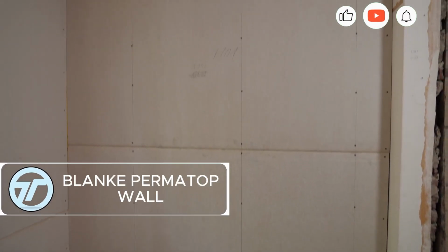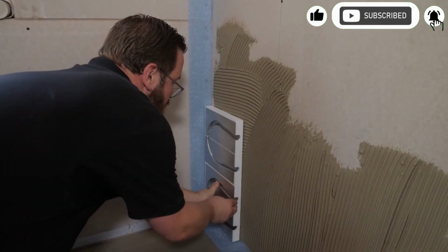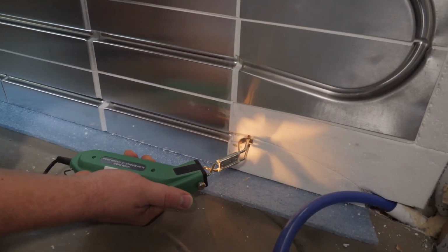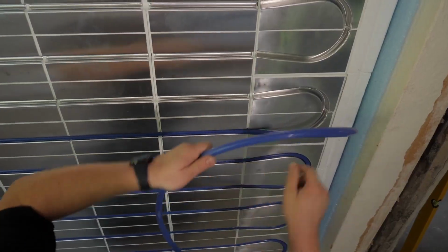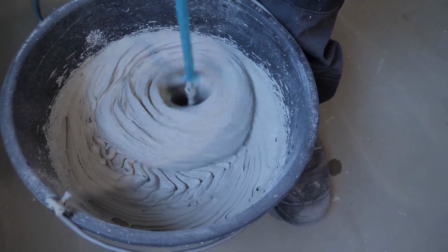Blanket Permatop Wall transforms your walls into smart, silent climate control panels. Unlike traditional systems, it provides both heating and cooling efficiently by using a medium just slightly warmer or cooler than the air, reducing energy waste. It integrates seamlessly with smart home systems, letting your walls talk to your thermostat for perfect comfort automatically.